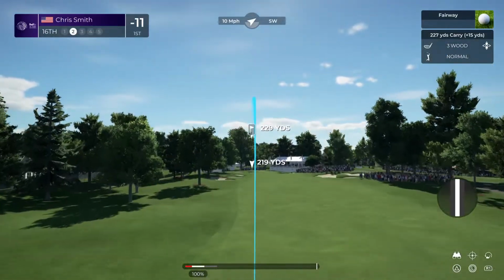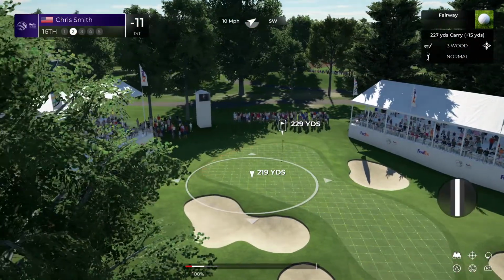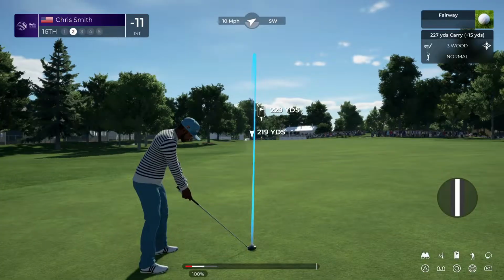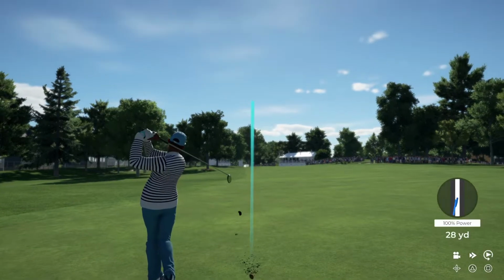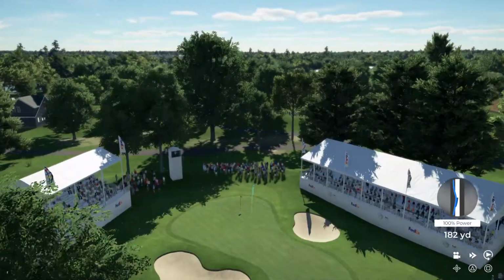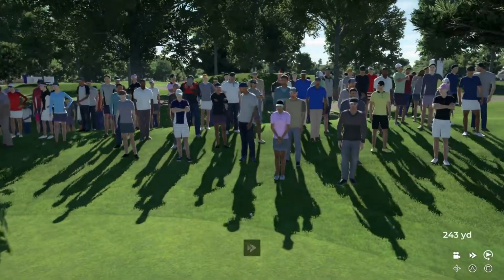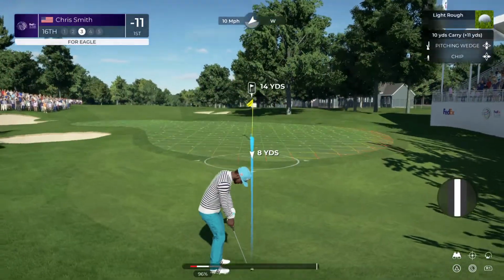Playing from around 230 yards. Wind is blowing left to right. Going to try and hold it against the wind. Going with a 3-wood here. This needs just a little work to the left-hand side. And here we are with the 3rd shot.